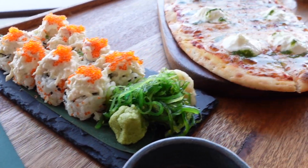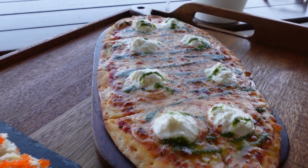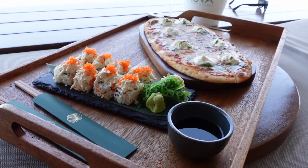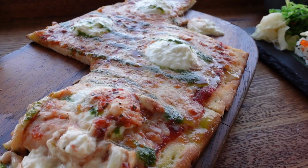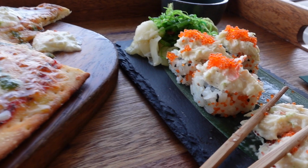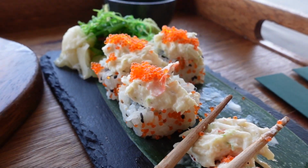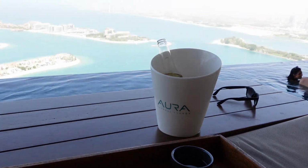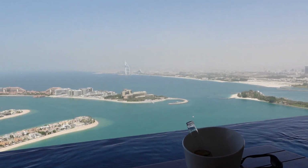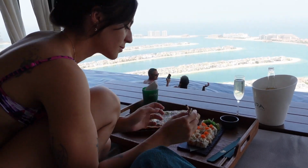So this is one of the staff members bringing it to us. Oh my God. I am telling you, this was so stinking good. We actually were recommended to try the sushi, and that was one thing that I actually saw on other YouTube videos. They said to try the sushi, and it was so good. I was so happy to have it, and it was so nice to just sit at our cabana, have the space that we wanted to eat.